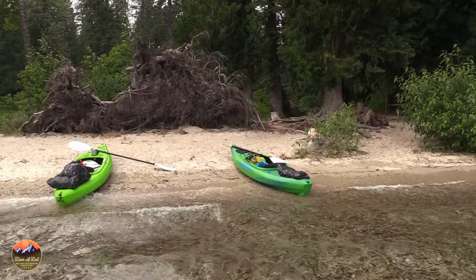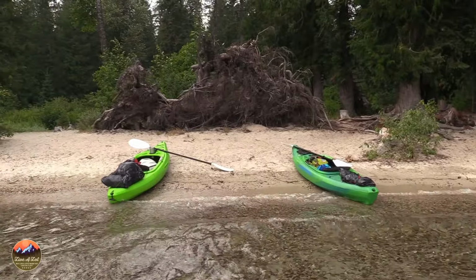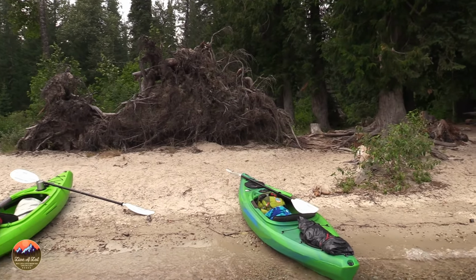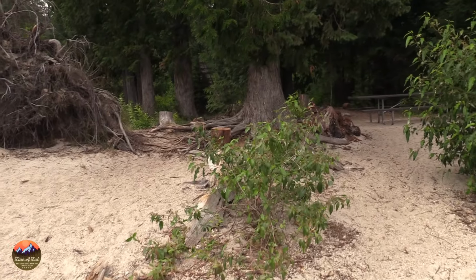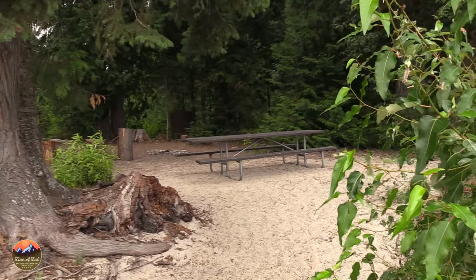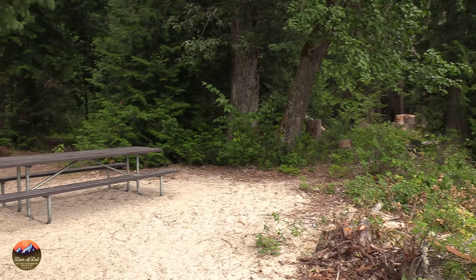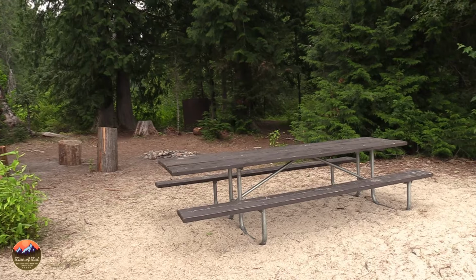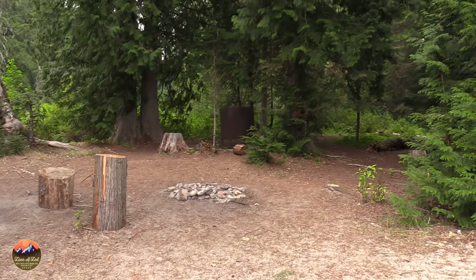All right, so we paddled and paddled, and I think we finally settled on our spot. So I just wanted to give you a quick tour around. Doesn't look like much at first. Once you get up on shore, it actually goes back quite a ways. We are in grizzly territory, so I was pretty surprised that they had a bear box back there, which is awesome. Picnic table is always nice to have. We did bring our own chairs, but not gonna complain if there's an extra table set up at the camp.